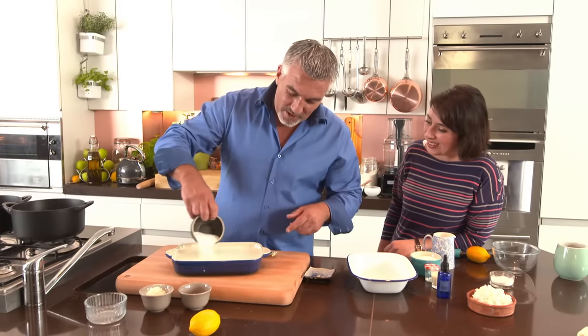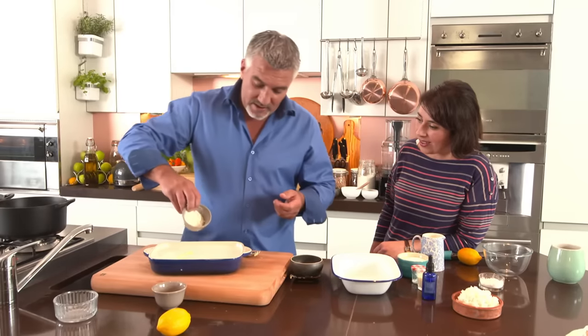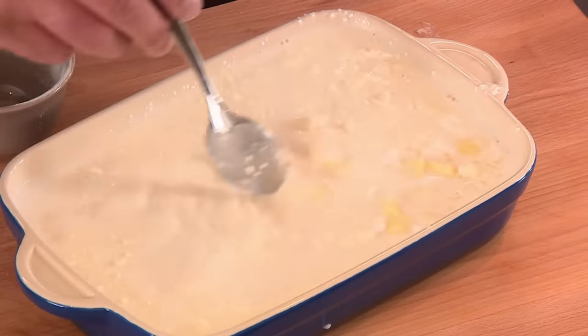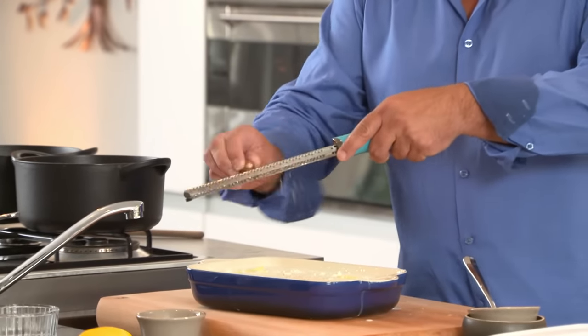Yeah. So I've got butter in there, I've got sugar in there. Then I'm going to add some milk powder. And, again, this heightens the flavour of it as well. Again, this is the unusual bit, really. I'd never have thought of putting milk powder in there. Then I've got a little bit of nutmeg on the top. Fresh nutmeg, always goes down a treat.